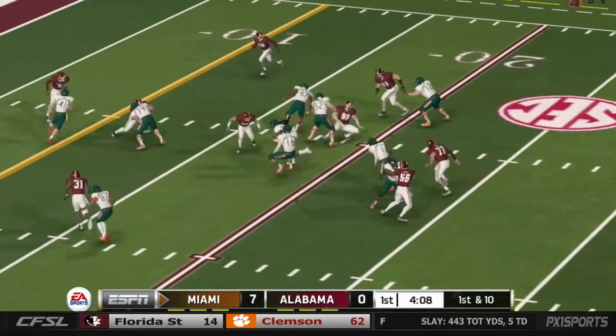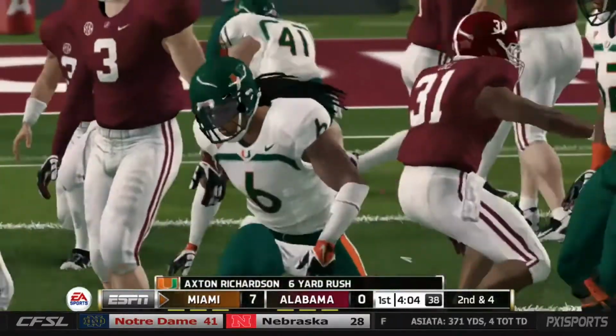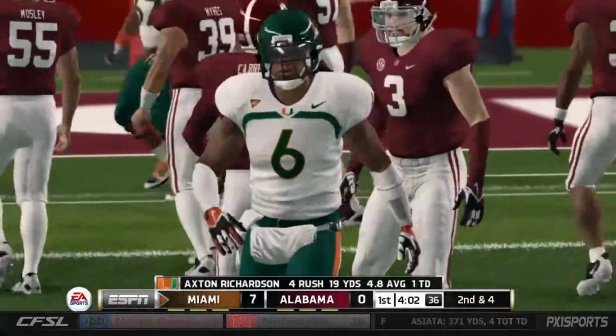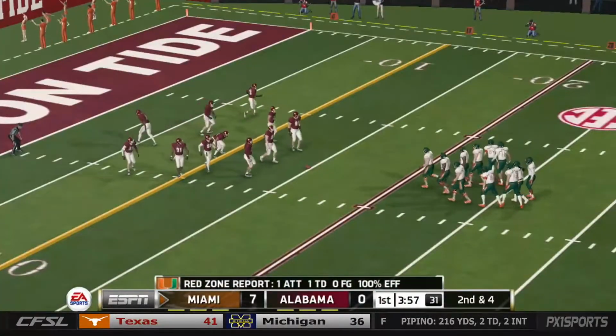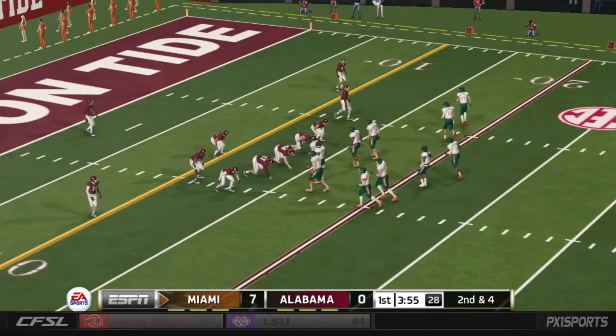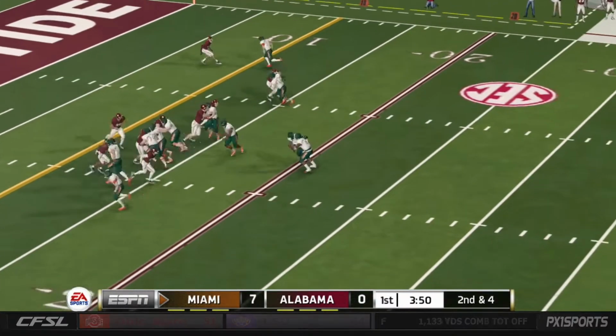And they're going to go option of their own. Actually, Richardson powering his way forward for a pickup of 6. All right, this Miami offense, and this is where they're so dangerous. We've seen they can run with Chapman, or with Duncan, they can pass. And then we see Axton Richardson there. He's able to use his speed as well to gain yardage.